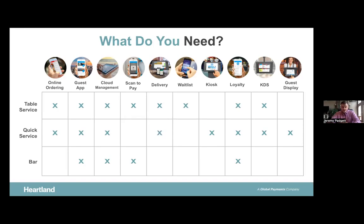The pandemic really changed how restaurants operate, and they now utilize a lot of different features that aren't just about serving a particular restaurant segment, but about how we can all serve our customers better in general. So having a chart that identifies you in a few minutes as to who you are and what you probably need is obviously not the best route to go.